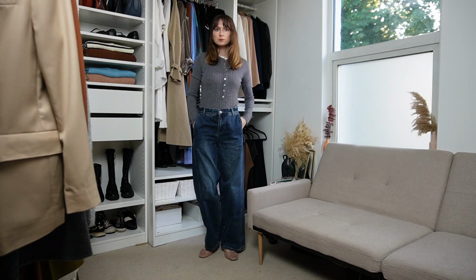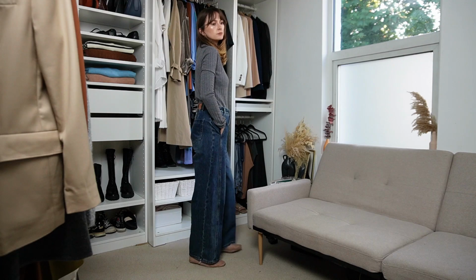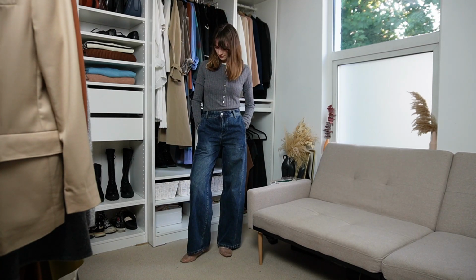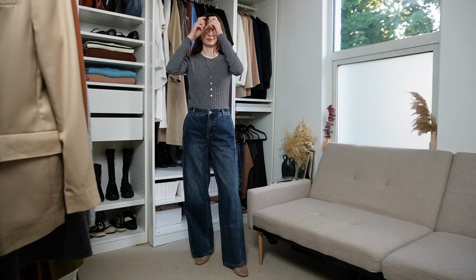I love the pocket detail. It's a very interesting kind of shape. It's almost more like a trouser pocket than a typical jeans pocket. They're very relaxed. A great fit on me. I went for my usual size, and they're a little bit looser around my waist, which I kind of like. Means they're very comfortable. Means if I'm bloated, they still really fit me.